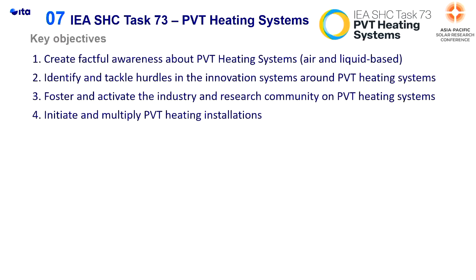The key objectives are to create factual awareness about PVT heating systems, identify and tackle hurdles in innovation systems around PVT, as well as foster and activate the industry and research community on PVT, and more importantly, to initiate and multiply PVT heating installations.